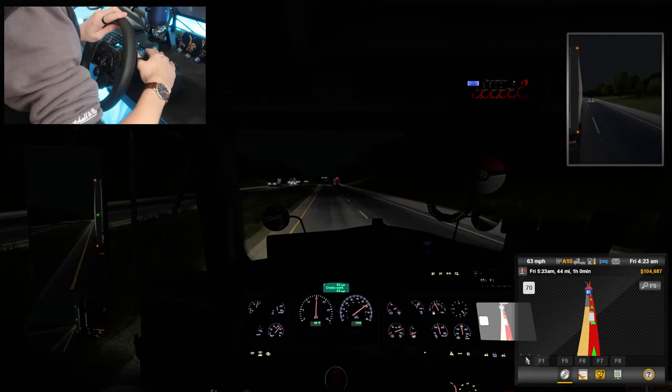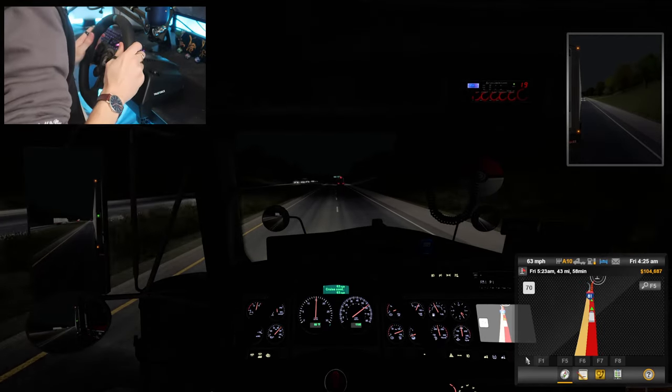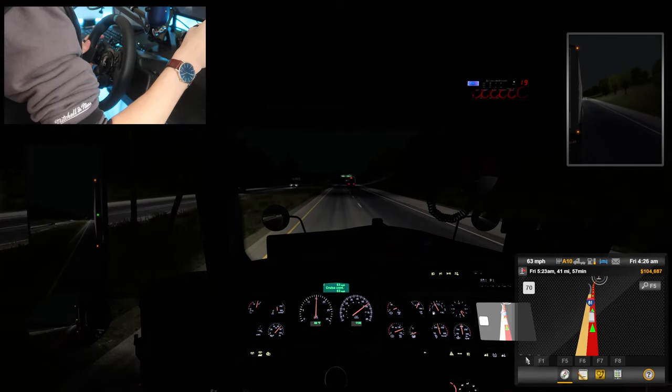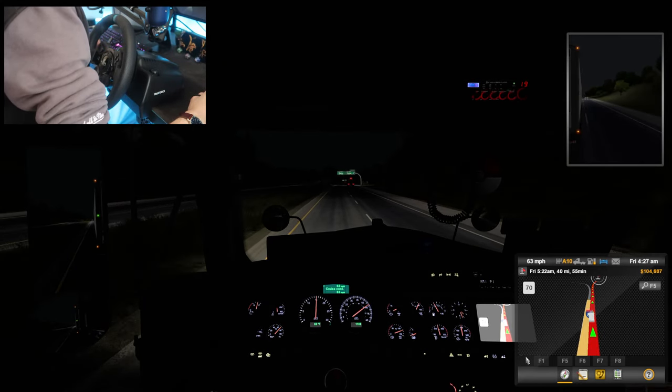Yeah, this wheel, man. I love this. It feels so good. Like, the leather's so good and it's awesome. I can see the flag on the GPS in the bottom right. I see the flag, ladies and gentlemen. We're getting there. 56 minutes out.